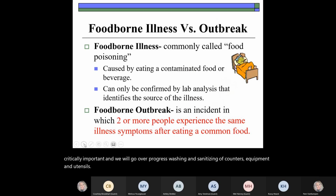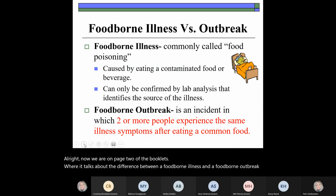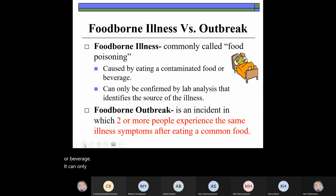All right, now we are on page 2 of the booklet, where it talks about the difference between a foodborne illness and a foodborne outbreak. A foodborne illness, commonly called food poisoning, is caused by eating a contaminated food or beverage. It can only be confirmed by a lab analysis, but I'm going to guess most of us have had food poisoning at one point in our life, and we don't want to have it again.